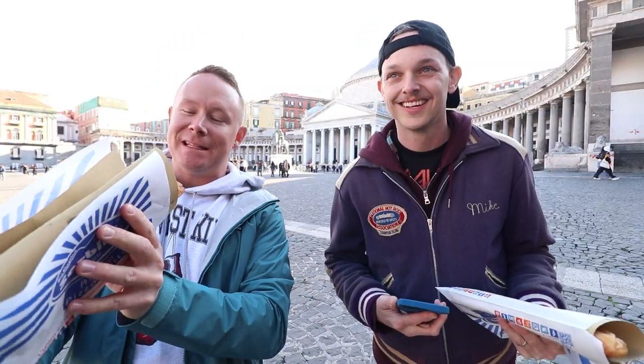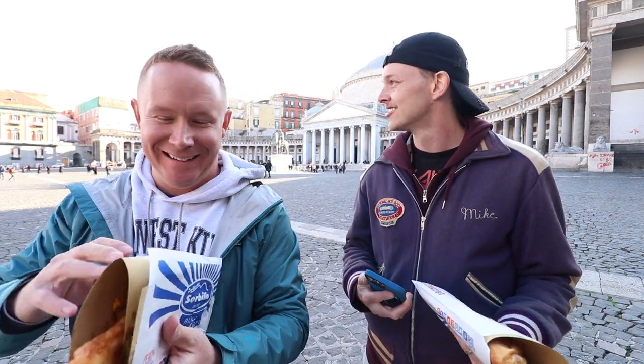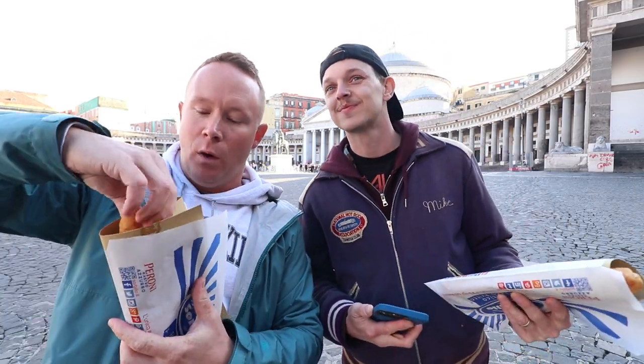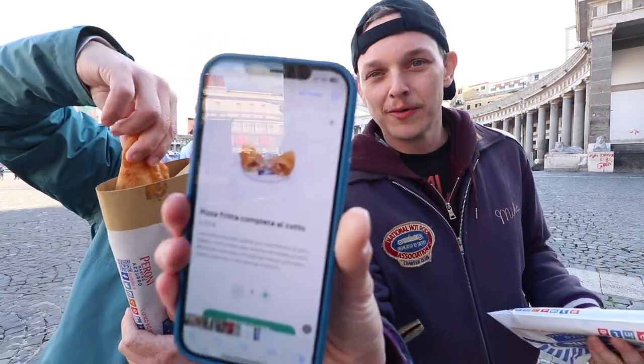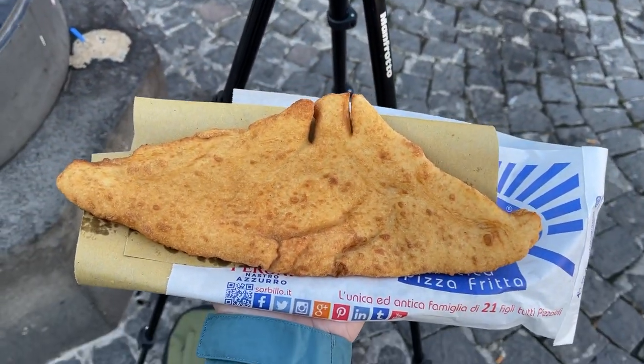Okay, we got the pizza pockets. So Corey and I got the exact same thing. Corey, what is on this? Okay, I'm gonna read it off the menu because I don't know what it is. We got the pizza fritta completa al cotto.